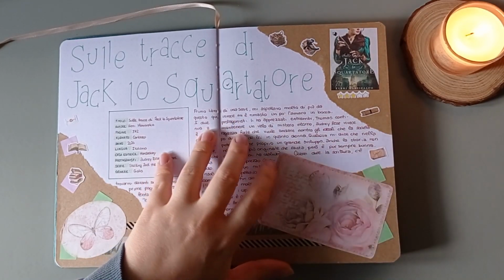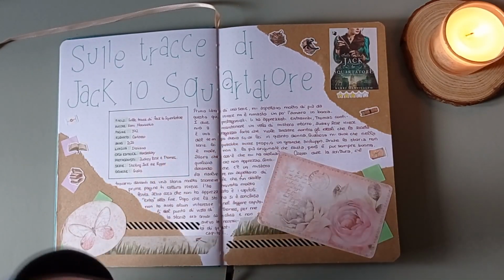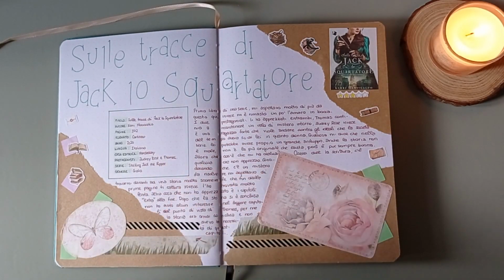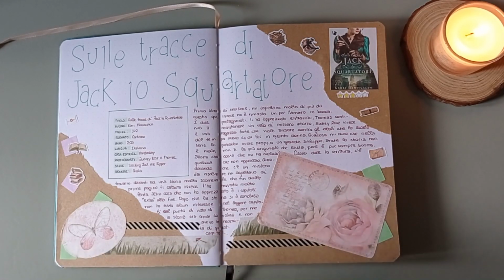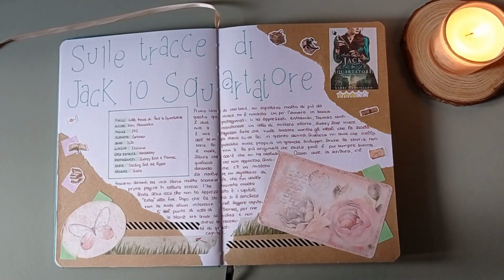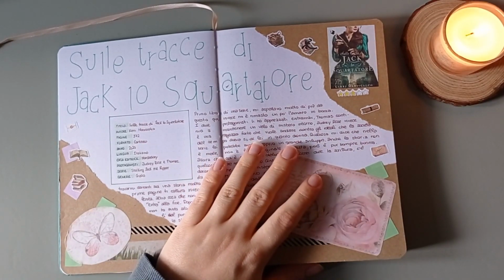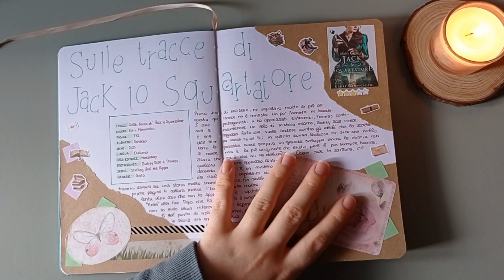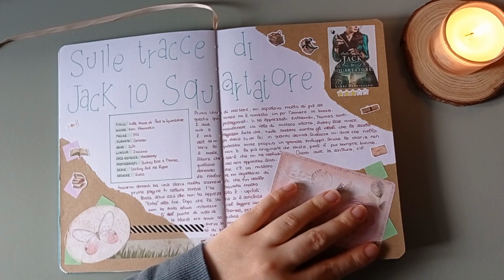I was a little bit disappointed because there is this mystery. You want to understand who is Jack the Ripper. You want to see the main character understanding everything and finding the solution to the case and all. But it's not that kind of book that keeps you attached to the pages. I was expecting something different, something more.